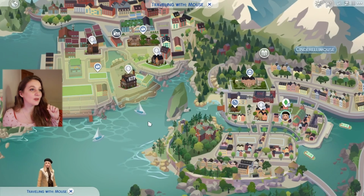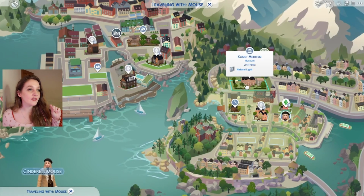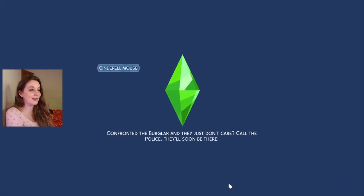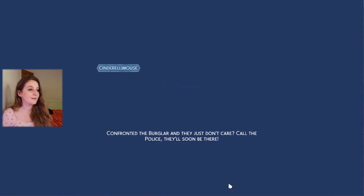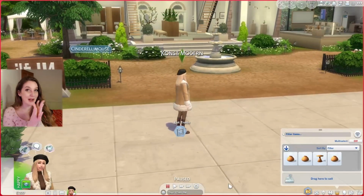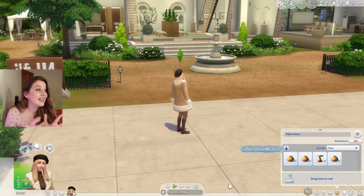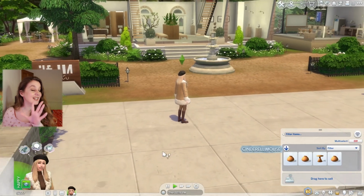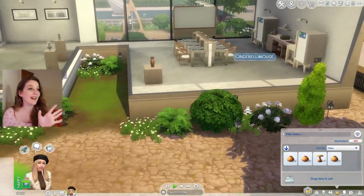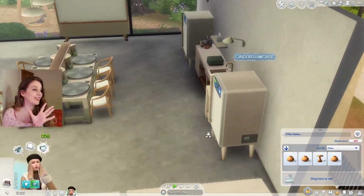Where is it though? I don't know where it is. Here it is. The Const Museum, the Const Modern. It's got the natural light tag as well, so that's helpful if you like improving your art skills. Confront the burglar. Burglars, I believe, are base game. I am terrified. There's burglar alarms though. I did check that Cinderella had a burglar alarm on the house because I don't want that. I don't want that life for myself.